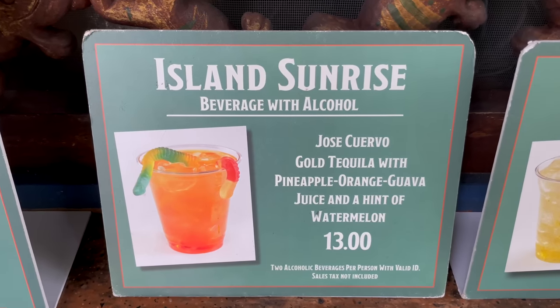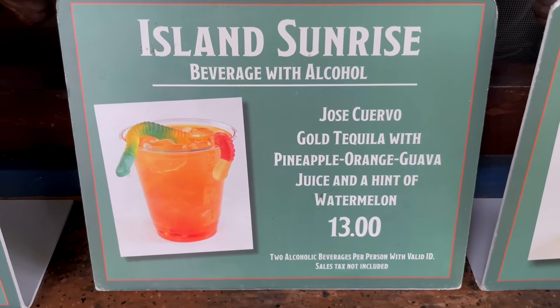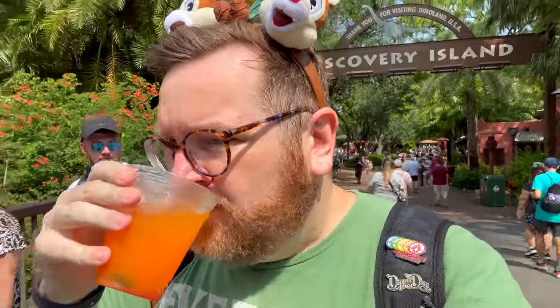So I stopped at Isle of Java on the way into Dinoland USA, and I got the Island Sunrise. Basically, it's a Jose Cuervo Gold tequila, some Pog juice, and a splash of watermelon. This is definitely the drink for you if you'd like a little alcohol with your sugar in the morning. It is super duper sweet. Main thing you taste in there is that guava. So if you're a big guava fan, you're gonna love this.